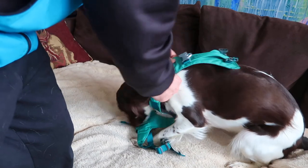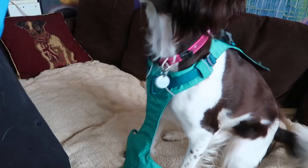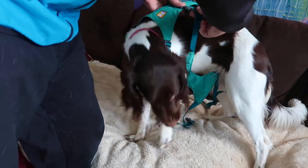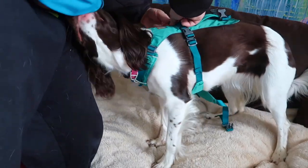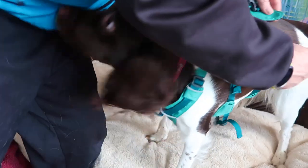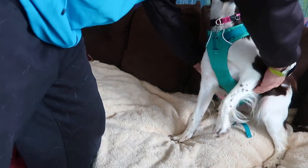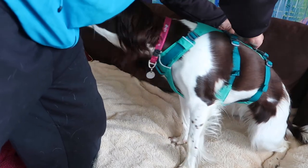Don't bite it. Get your collar over it. Don't bite it, Flo. Good girl. Right, wait there. Don't be silly. Come here and wait there. That's a good girl. Put your harness on. You can smell the treats in my pocket, can't you? Come here. Good girl. Right, that's better. Good girl.